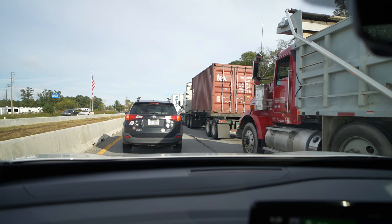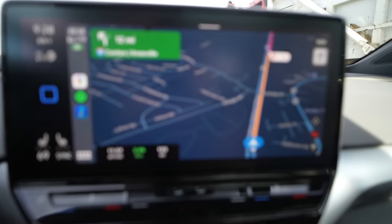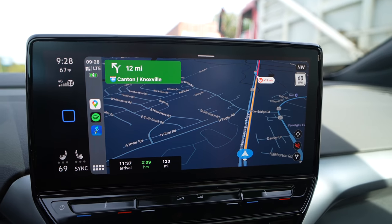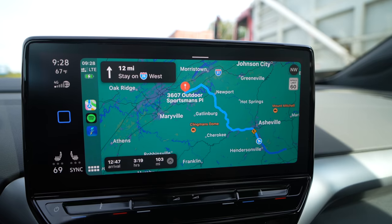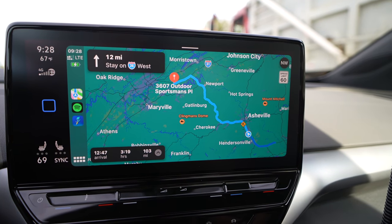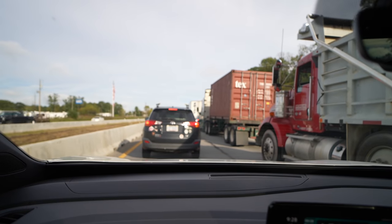So we're currently sitting in completely standstill traffic. Here's Google Maps showing 11:37 arrival. And then we have Apple Maps showing 12:47. And it just popped up that the road was closed. So we'll see how this goes.